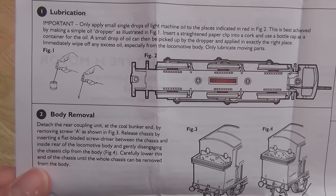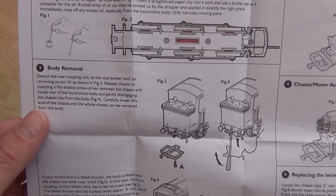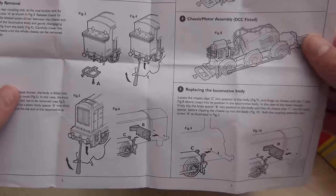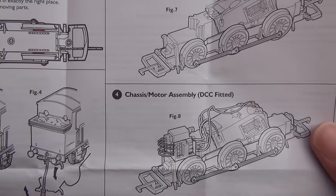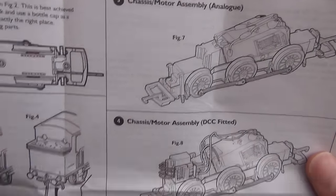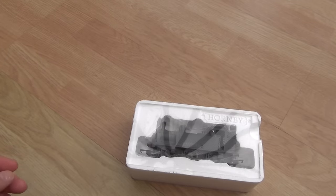So again, they're really usefully telling you where to put the lubrication and how little to put, because trust me, you do not need much. How to take the body off, and gosh, even if your loco is DCC fitted, they're giving you some instructions. So that's pretty cool. So yes, this is the care sheet for this particular motor. So I shall put that back to one side.